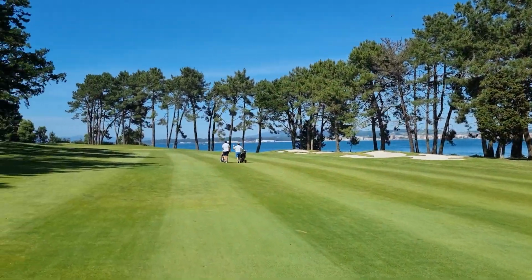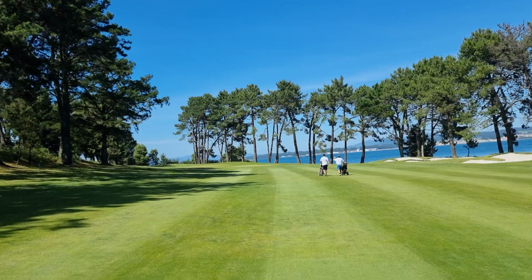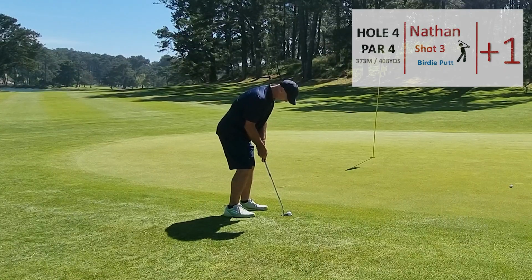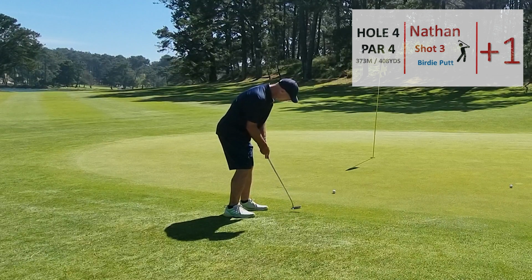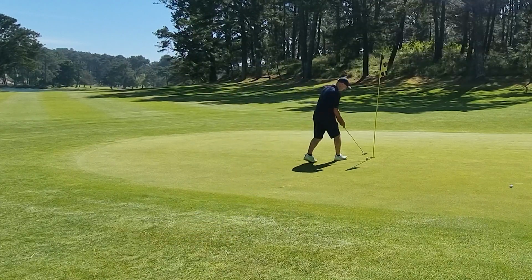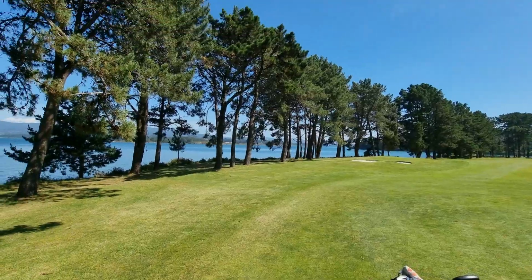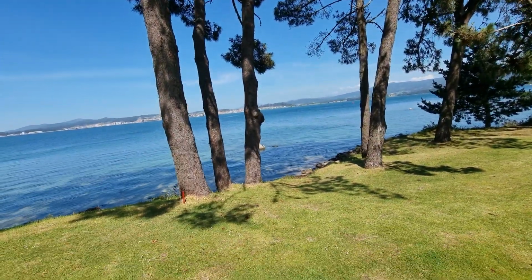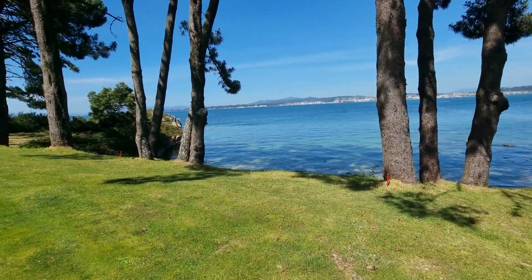Shout out to my friends, my 2 buddies there, who helped me. They played the course before, so they showed me around. We've got a birdie putt here. Almost. Almost. So we'll walk away with a par again, quite happy. The view of the sea. The first few holes, it was just trying to enjoy the views of the sea.